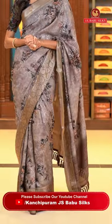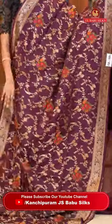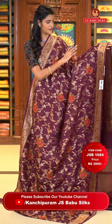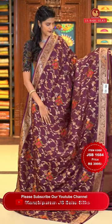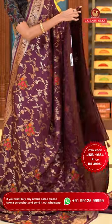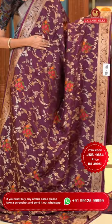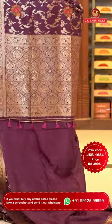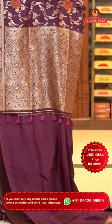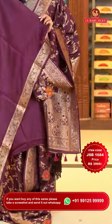Here comes the next saree in magenta color. This is also a very pretty color. So all over the body we can see florals, leaves in gold zari weaving along with florals in between in multicolors. And also border has tiny cross lines, paisleys and florals in gold zari weaving. Now moving on to the pallu. Pallu has brocade work. And we have a self blouse for the saree in magenta color.